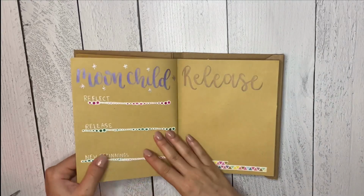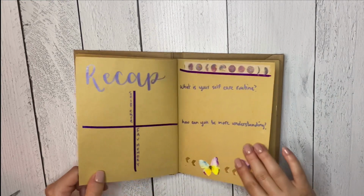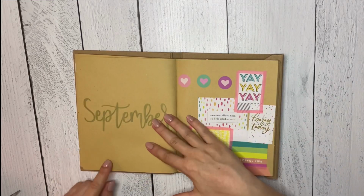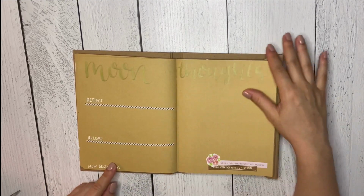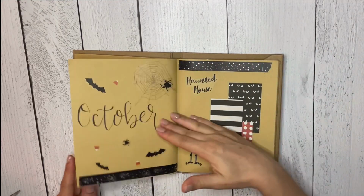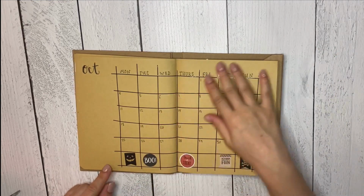So August was all crystals. A white gel pen looks great on craft paper. My favorite is the Sakura Jelly Roll size 10. September, I left it a little bit bare. I was kind of over making it at that point. I needed a break. So October, I did a Halloween theme.